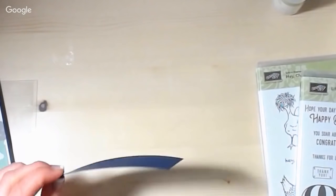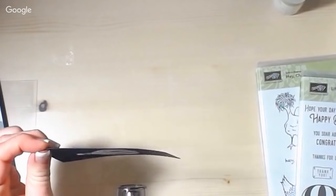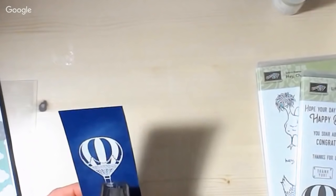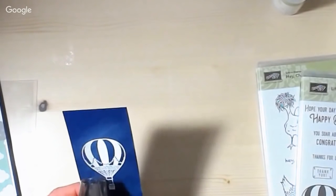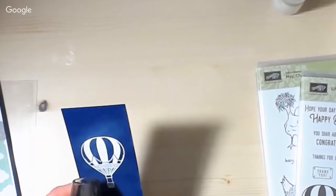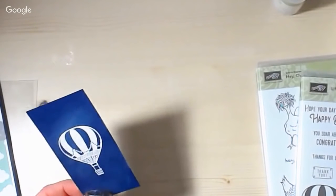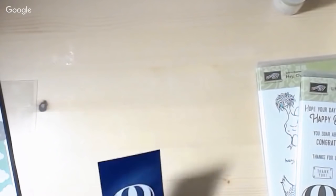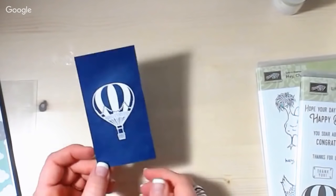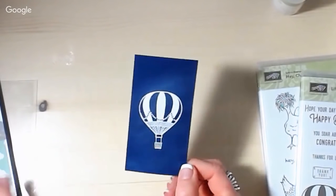So you can see already how this paper warped a little bit as I put the heat to it. So it's really good to let your heat tools get nice and hot prior to heating. And that will prevent some of that warping because you won't have to leave your heat tool on the surface for as long. There we go. So now this little hot air balloon is all heated up and ready to put on my card.